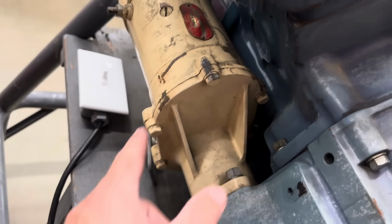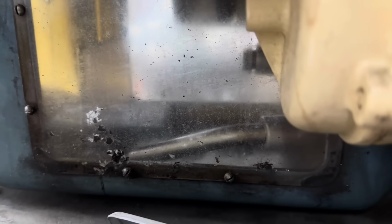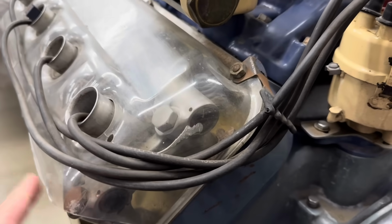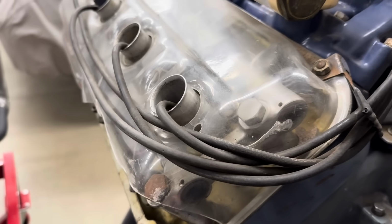So look at that starter. Generally they had the starter mounted down there. I'm not sure why it's mounted so high on here. I don't really know what's going on here. There's plexiglass, or Lexan, I guess, on the side here, so you can actually see inside the oil pan where the pickup goes down. And then it had a clear cover on here so you can see all the valve train actuating.